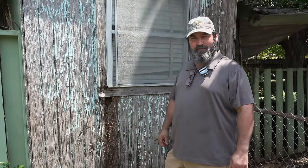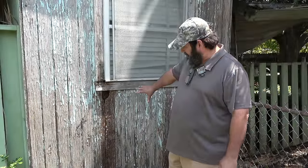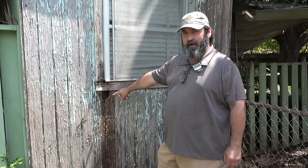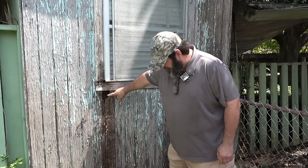Hey folks, JP here. It's August 3rd, 2019. I'm in Harahan, Louisiana. There's a beehive in the wall here underneath this window. You can actually see the hive. I'll show you what that looks like in a minute. You can see comb. You can see bees on the comb.